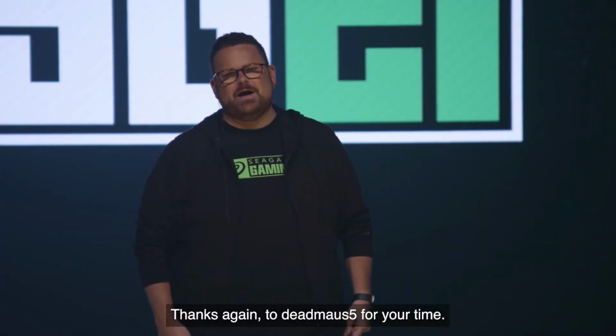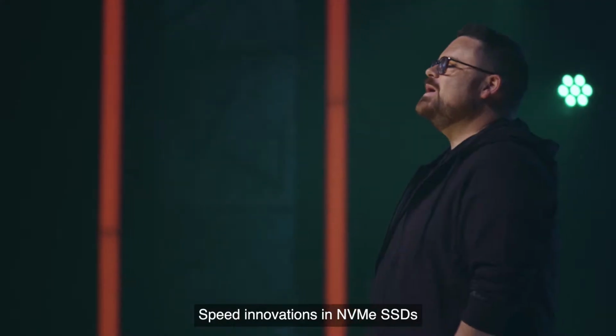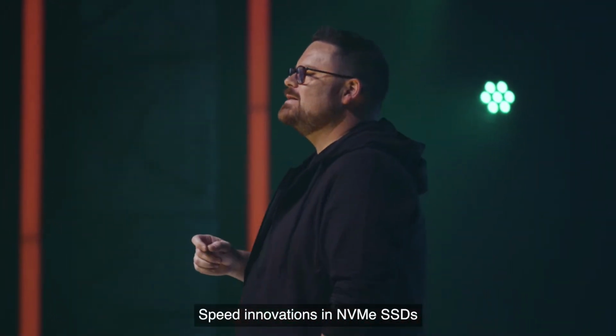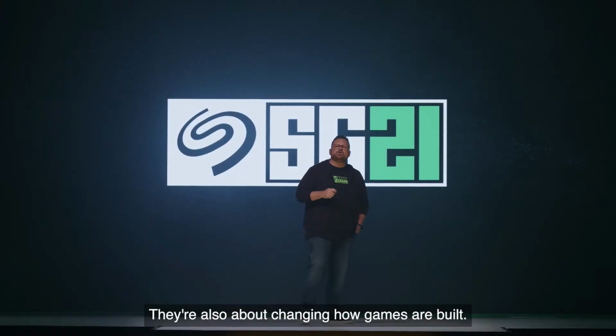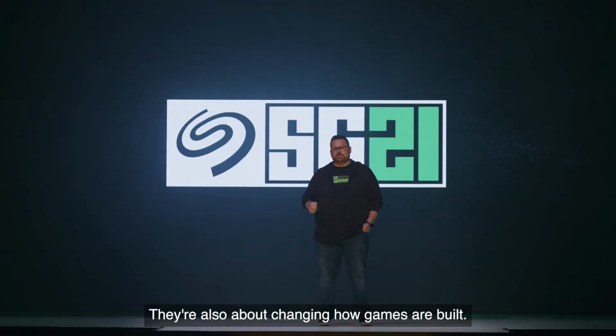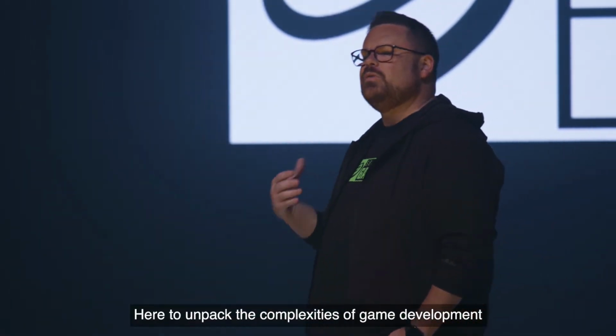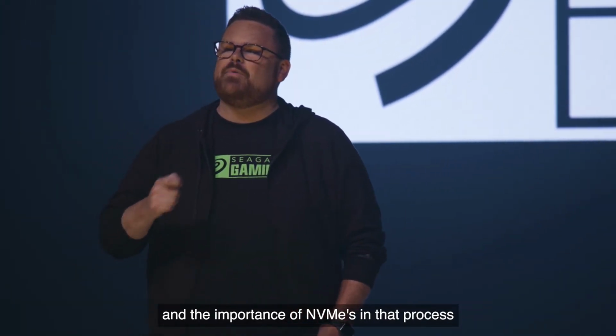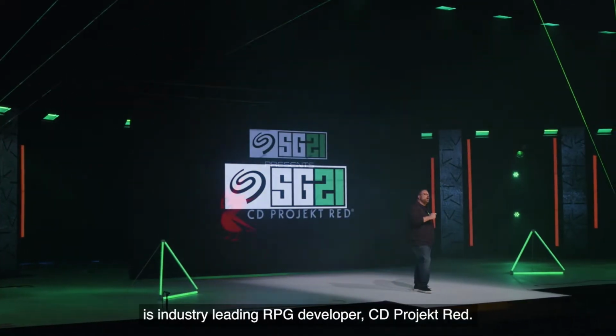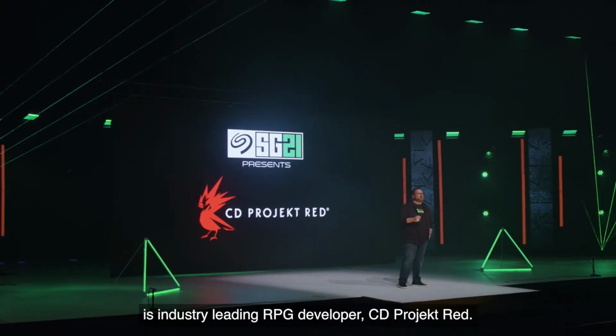Thanks again to deadmau5 for your time. Speed innovations in NVMe SSDs aren't just about changing how games are played. They're also about changing how games are built. Here to unpack the complexities of game development and the importance of NVMe in that process is industry-leading RPG developer CD Projekt Red.